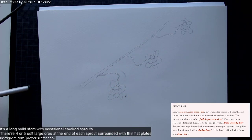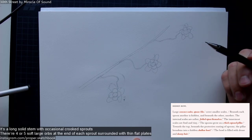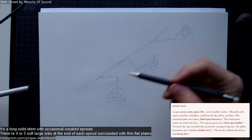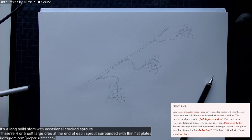Okay, now it looks a little bit like sakura flowers. Yeah, is there more description about the berries themselves? Smelly? Smelly.